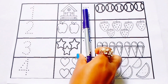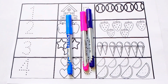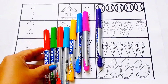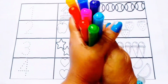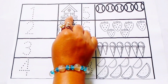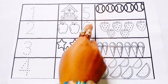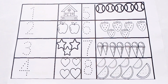We are learning counting numbers. Purple color, pink color, blue color, yellow color, sky blue color, orange color, green color, red color. Learning with pictures. 1 heart, 2 apple, 3 star, 4 heart, 5 ball, 6 strawberry, 7 ice cream, 8 watermelon.